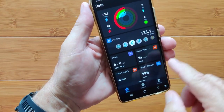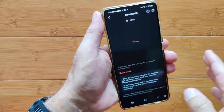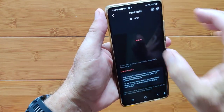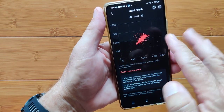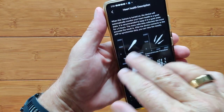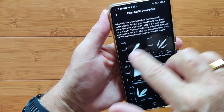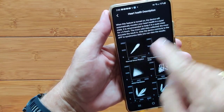Then you have heart health. Now, this is the interesting one where if you have that switch turned on that you have to activate in the watch, remember that, it'll be on all night long, and it will create what is called a Lorenz scatter diagram. And to give you information about that, your pattern will look in one of several different ways. A normal one, normal sinus rhythm, is kind of like this. It's a little bit fatter, almost like a baseball bat or something.